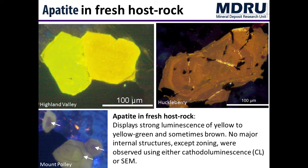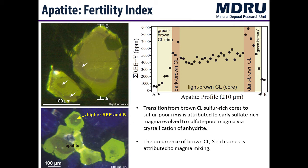And those bands are interesting, and we are currently studying these textures in apatite as an index for fertility. For example, the picture on the bottom is a zoned apatite which has a core with brownish luminescence surrounded by more greenish to yellowish luminescence. And when we analyzed this, we realized that these more brownish luminescence cores have more rare earth elements and are more sulfur rich.